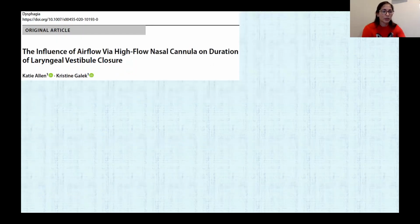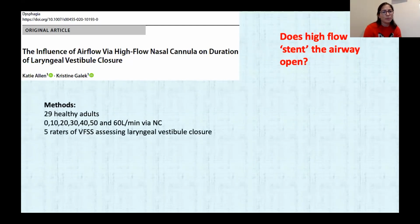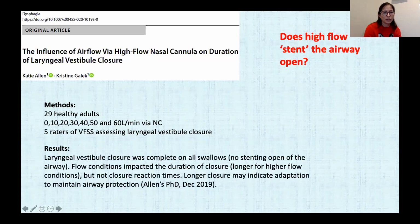Another really good PhD, by Katie Allen, was looking at physiology of swallow with nasal high flow. She was trying to answer the question of whether high flow stents the airway open. She had 29 healthy adults on very different liters of nasal high flow or low flow, and had 5 raters looking at video fluoroscopic images assessing laryngeal vestibule closure during these different conditions. She found that laryngeal vestibule closure was complete on all swallows, so there was no stenting open of the airway, and flow conditions impacted the duration of closure, but not the closure reaction time. The duration was actually longer for high flow conditions, and she suspects that this may indicate adaptation to maintain airway protection. But I'm just reminding you that these were healthy volunteers.